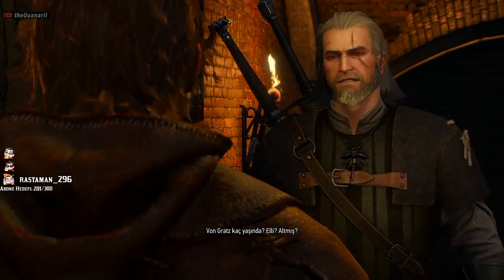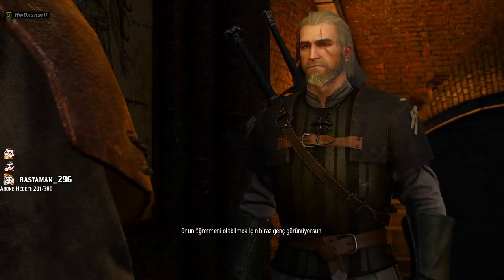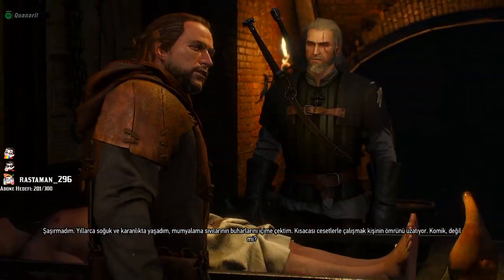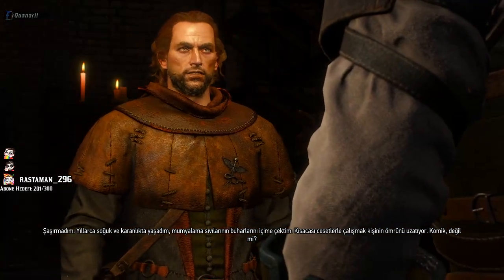How old's Von Gratz? 50? 60? 53, I believe. Why do you ask? You look a little young to have been his teacher. Not surprising. For years, I've lived in the cold and dark, breathing the vapors of embalming fluids. In short, working with corpses extends one's life. Amusing, is it not?